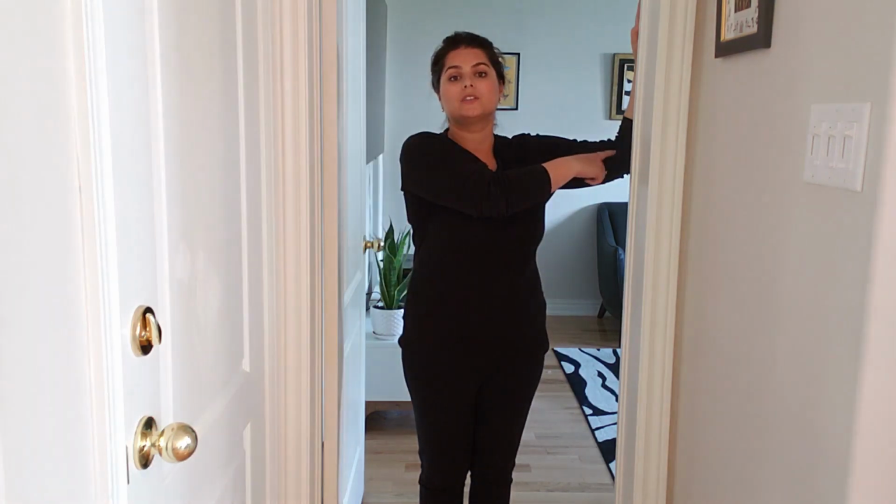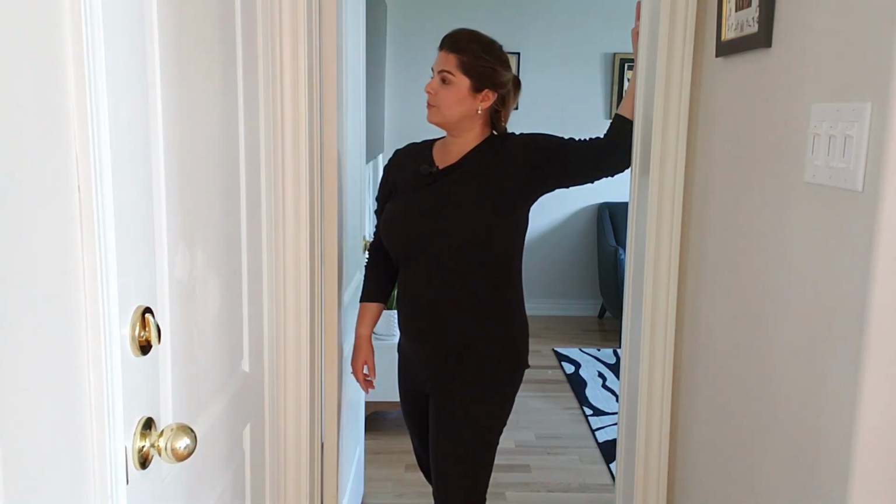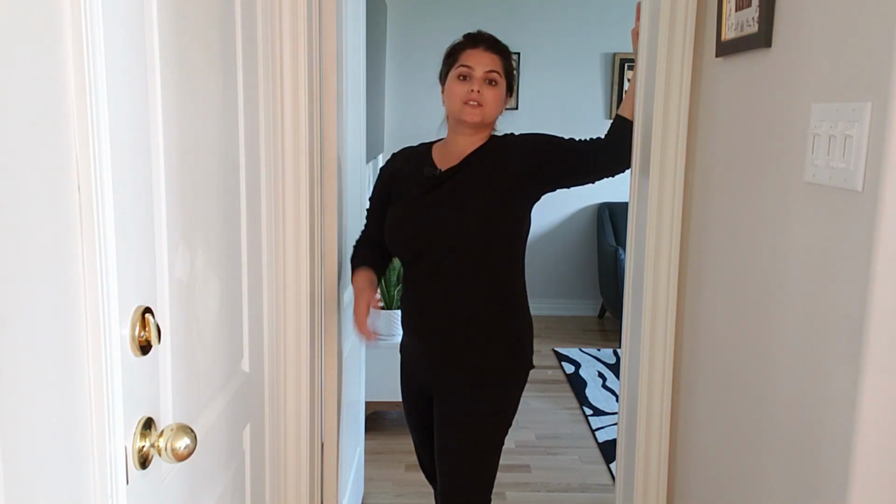To do this exercise, you find a door frame. If you want to stretch the right side, you're going to lift the right arm and block it against the door frame, bending the elbow to 90 degrees and raising the arm or the shoulder to 90 degrees. Step forward with the right leg, turning your body away from your arm, and you should feel a stretch over the pectoral or chest muscles.